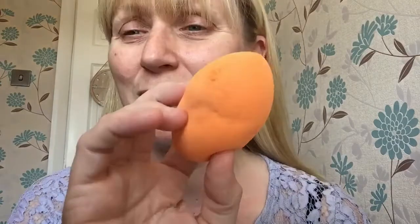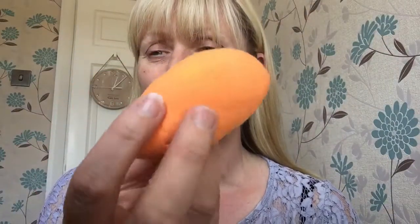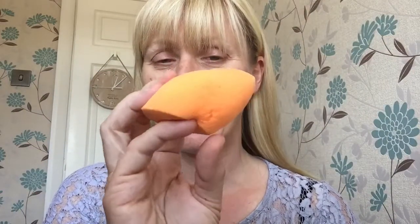I have been tending to put my foundation on recently with just my fingers, but I think I'm going to do half with my fingers and half with a makeup sponge. And look how clean this is. I've literally just cleaned it, no stains at all.